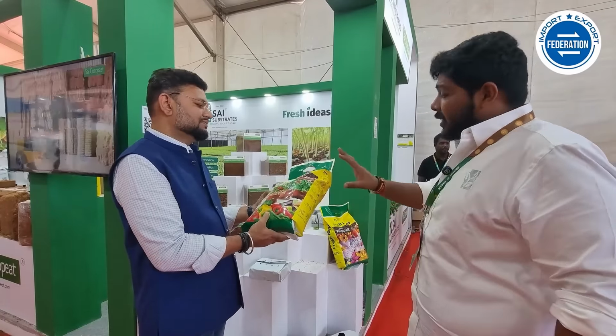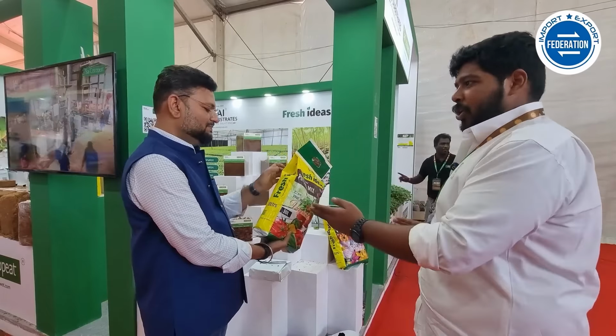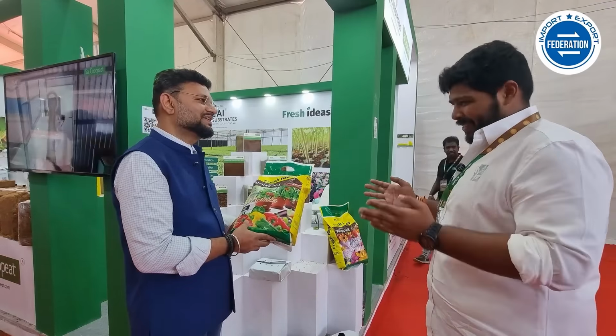This is a 10-liter bag. We don't sell anything in kg because, as I told you, if you buy cocopeat in kg, you are buying water, not coco. Just for your knowledge.